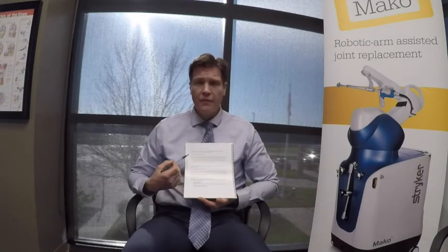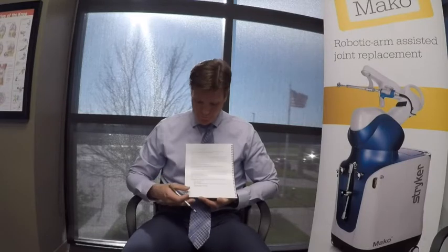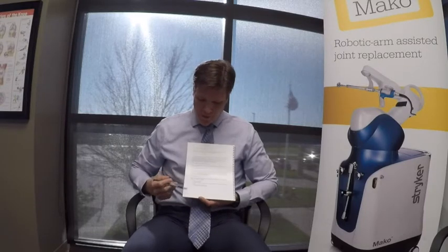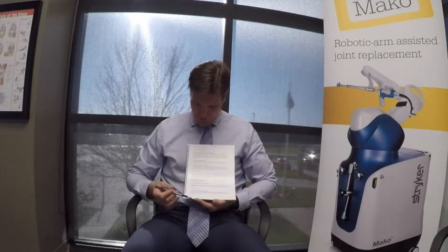So this concludes the frequently asked questions part of the book. Now we'll move on: how do we get prepared for surgery? So please read this entire section, and we will go through now the preoperative checklist.